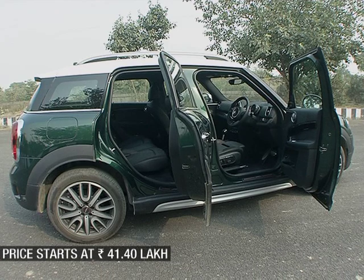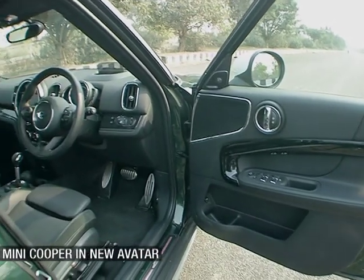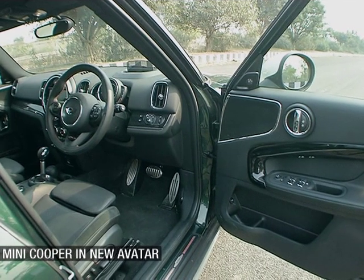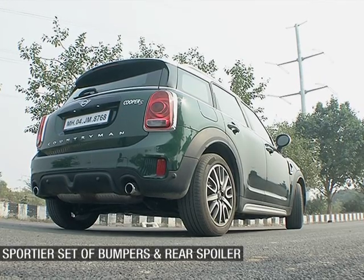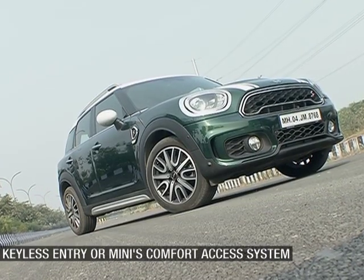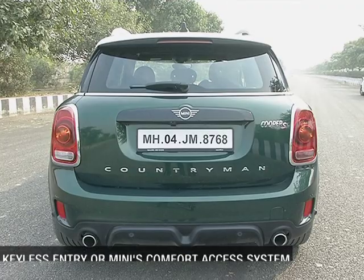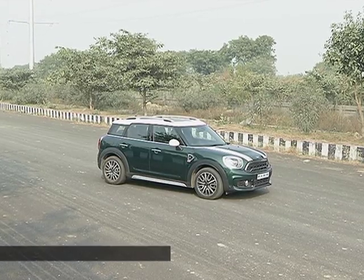If I were to choose between Mini's 5-door options, 5-door hatch, Clubman and Countryman, I would definitely pick the crossover. At 41.4 lakh rupees ex-showroom, the Countryman in the Cooper S JCW inspired spec may seem to be the most expensive Mini. It actually works out cheaper than the rest of the lineup, since it gets a lot of essential equipment as standard.